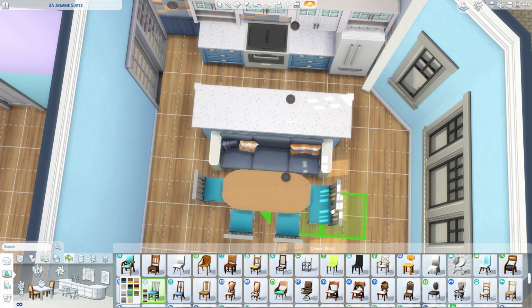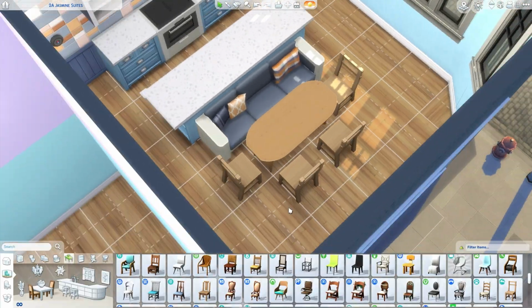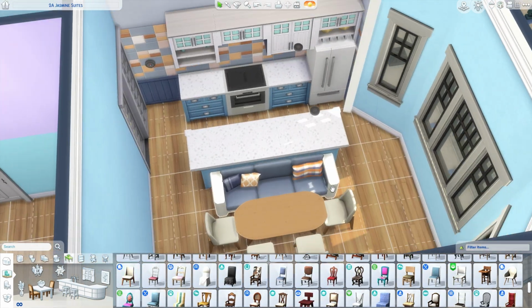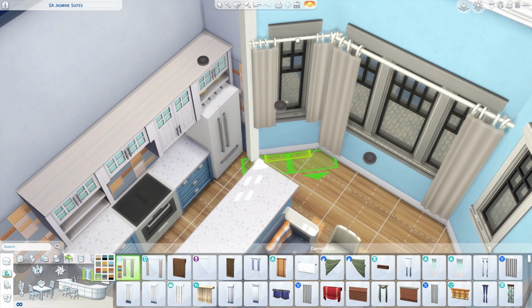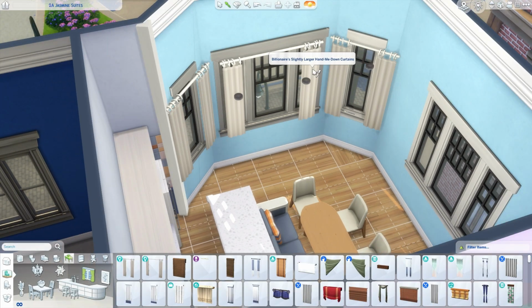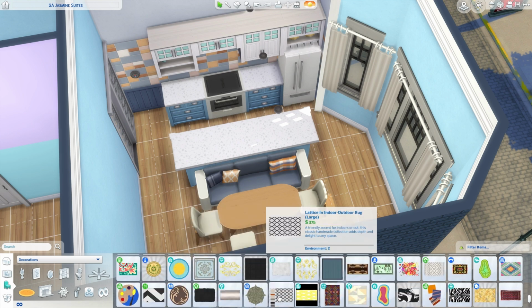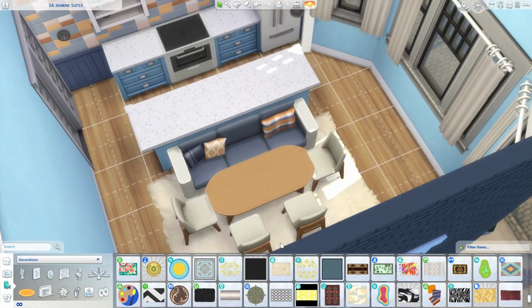But yeah, so I did go ahead and include a table, which I think is from Dream Home Decorator, but I could be wrong. I did change the chairs around a little bit because the colour scheme just wasn't really working for me. I didn't really know what I wanted. I did want it to be blue and it just didn't work, so I think I did use Dream Home Decorator chairs as well, but they always look really lovely, so definitely recommend that pack. I think it's one of my go-to build packs that I use.